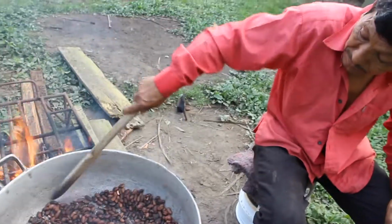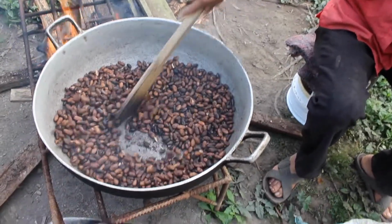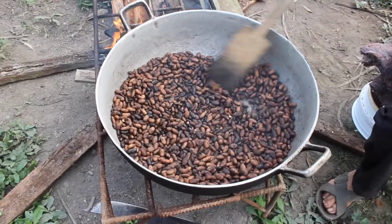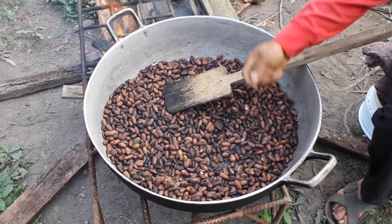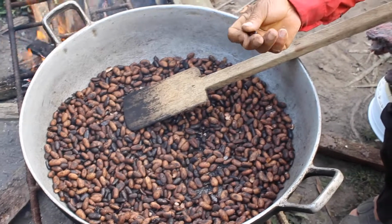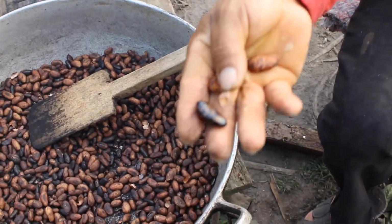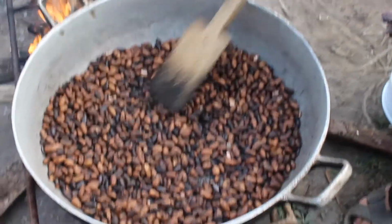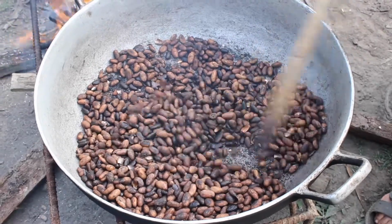Here it's almost ready. Adrian woke up at 7 a.m. the next morning to start roasting them after they were dry. It's really satisfying to watch, honestly. And yeah, you roast it until the shell can come off really easily. The longer you roast it, the more sort of bitter it becomes. So you don't want to overdo it. You don't want to char it at all.